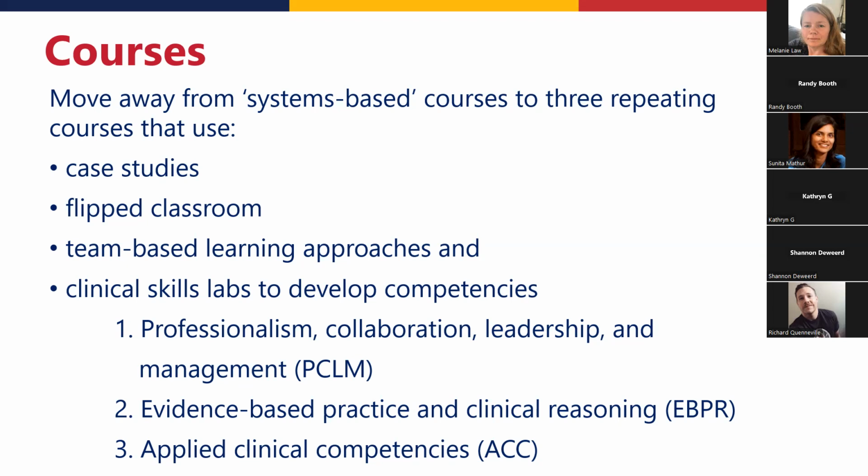Evidence-based practice and clinical reasoning, or EBPR for short. In this course, students will gain foundational competence in evidence-based client-centered assessment and management. These competencies will include seeking, appraising, and applying evidence using a clinical reasoning process that integrates evidence with client context and clinical experiences. Students will also develop communication competencies for clinical assessment and intervention.